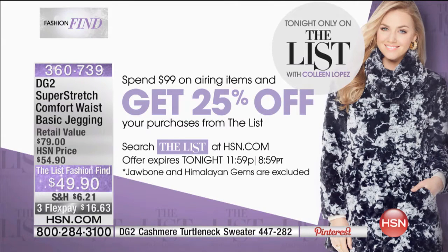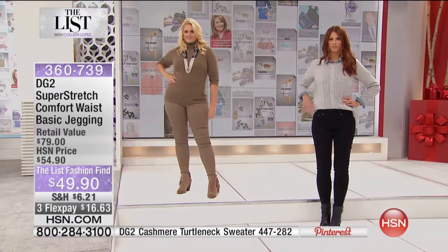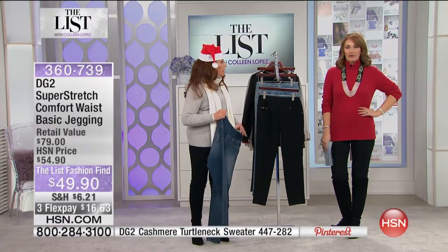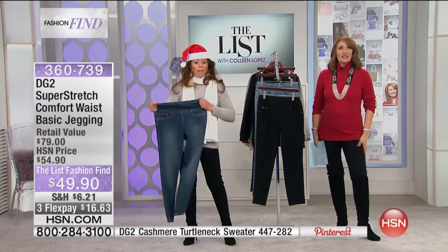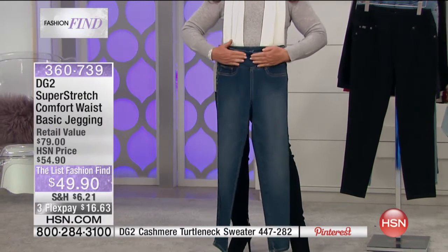So you've got your holiday outfit. You've got that perfect gift. You were really right to choose this jegging. Because I'm telling you, that comfort waist is all about holding the tummy in, no muffin spill, sleeking you down. And, of course, super stretchy. So comfy. Uber comfortable. But seriously, $49.90 is the price for tonight. That's our holiday list fashion find price. So smooth through the hip.